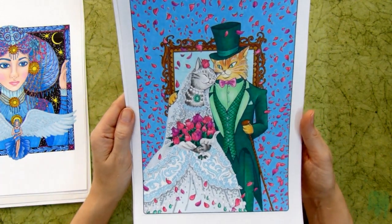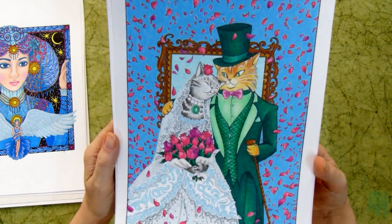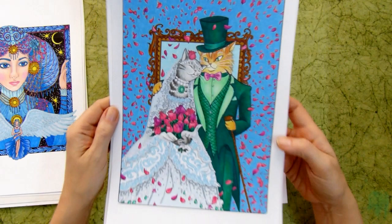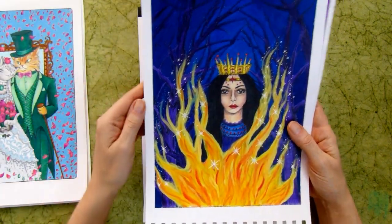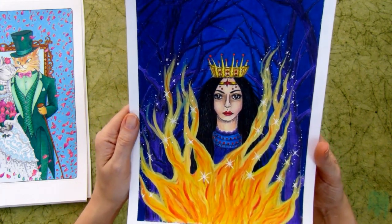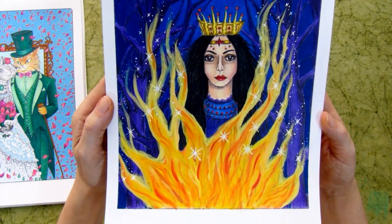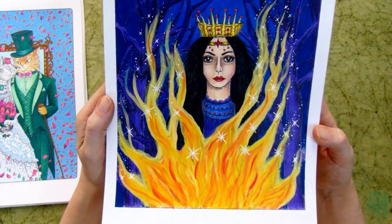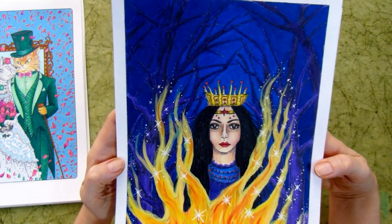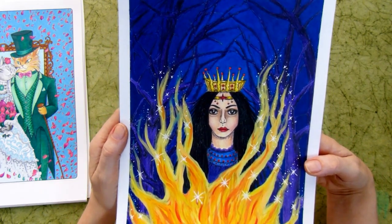This illustration is by Barbara Sabzhinska from her book Koty, Cats. And these are just married cats. It was fun. I love coloring cats. This one is by Dana DeVille, Mother Earth. I remember I had a problem with coloring this fire. I used pencils at first, then gouache, then acrylic. So many media. I love how the trees turn out here. It creates some special atmosphere.